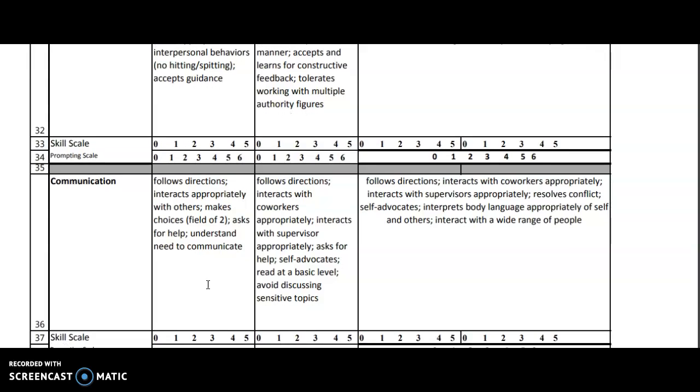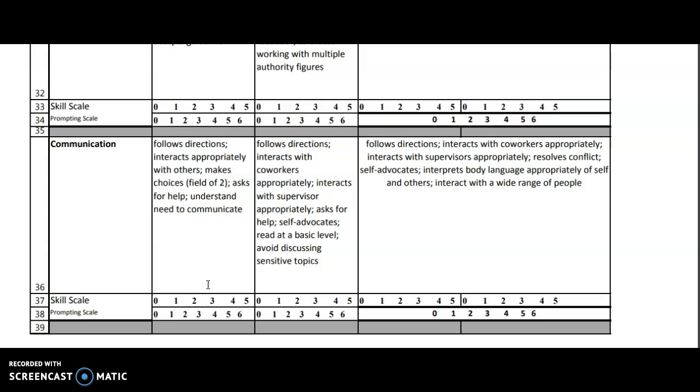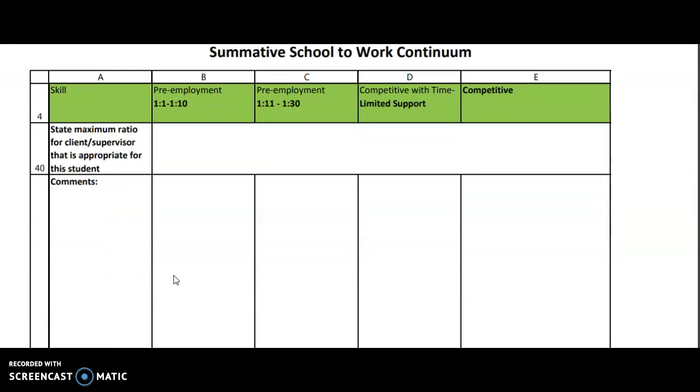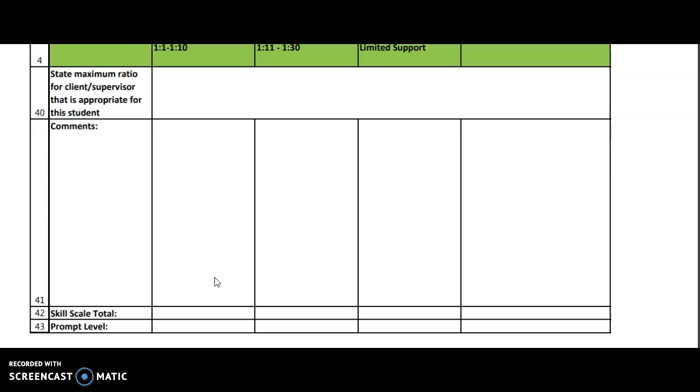Once a student has been rated on all of these skills in the appropriate column, the case manager will move down to the final page and they will state the maximum ratio for client supervisor that is appropriate for the student, and they'll be able to record any comments that will help inform instruction before the next assessment is given. They'll also be able to record a skill scale total and a prompt level total.